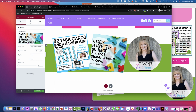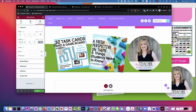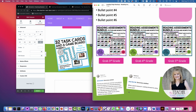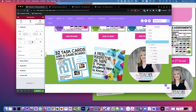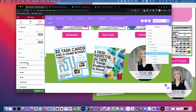Great. And if you want to have more space between them, then you can just increase the padding. Like maybe we'll do 15, 25, and then we'll grab that and we'll do 25. Perfect. So that looks pretty good. Maybe you want a little more space. All right, so I'm in this section and I'm gonna add just a little. So I'm just adding a little more padding to the bottom, and let's add a little motion effect.